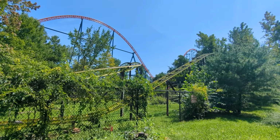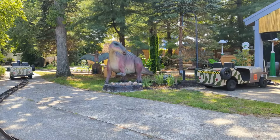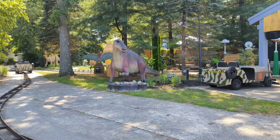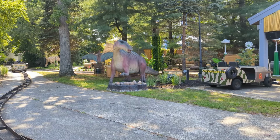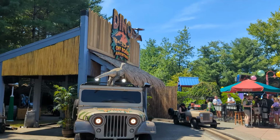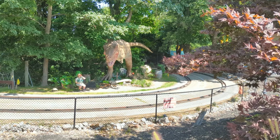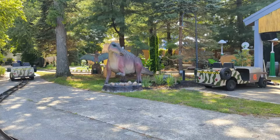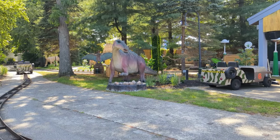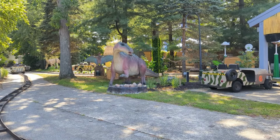Dino Off-Road Adventure is Six Flags' newest ride, and by newest I mean it's kind of just a reskin of their old Wild Wheels ride, which was kind of like an antique cars ride with Jeep-themed vehicles, and they just kind of rethemed them to Safari Jurassic themes with a little bit of music and a couple of dinosaur animatronics. So is it an upgrade? Maybe slightly, but nothing too wild and kind of a mediocre way to have a new attraction.